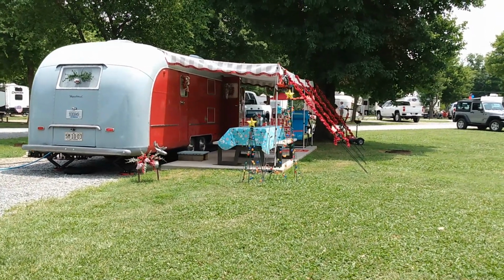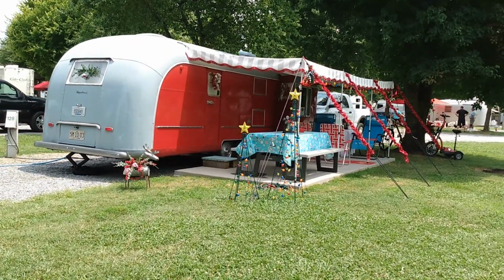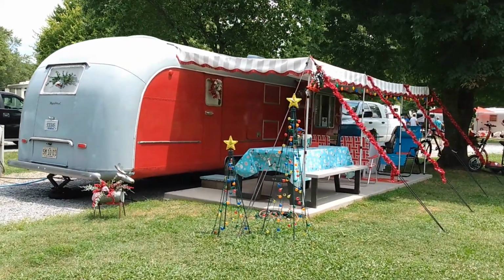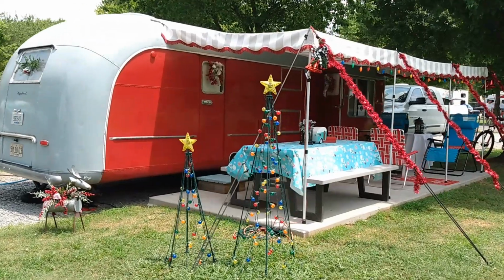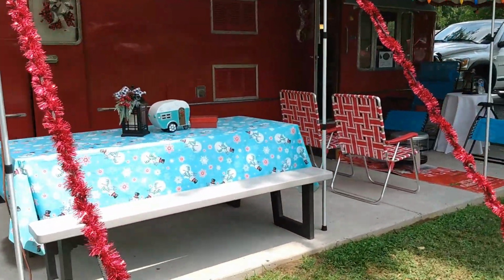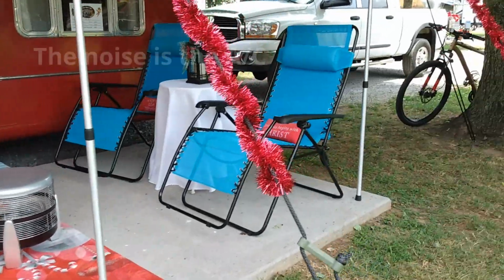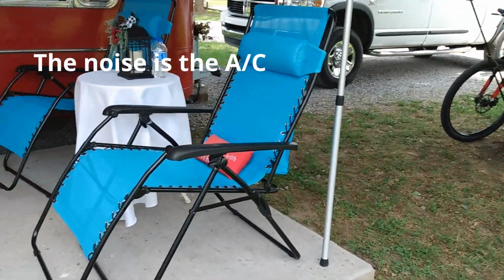I'm at the Jingle in July Vintage Camper Rally in Pigeon Forge, Tennessee. This is July 10th, 2021. And I'm gonna take in some of these campers. We're having an open house, and this is for the public to come in and check out all the campers.